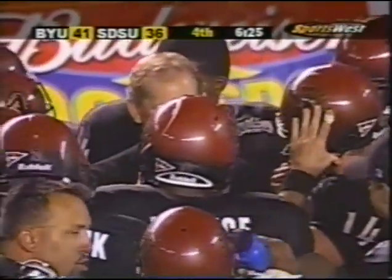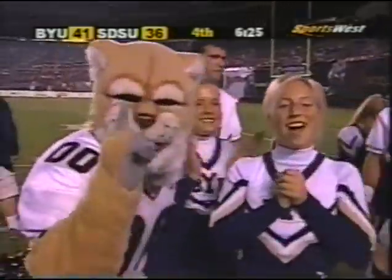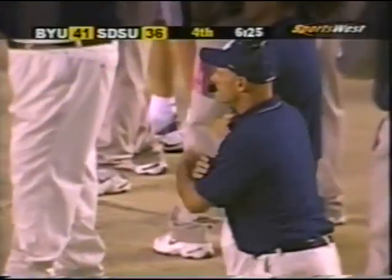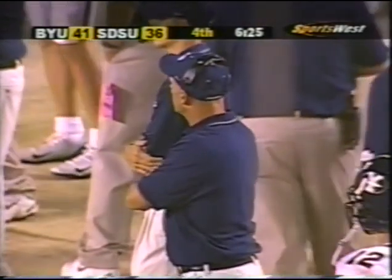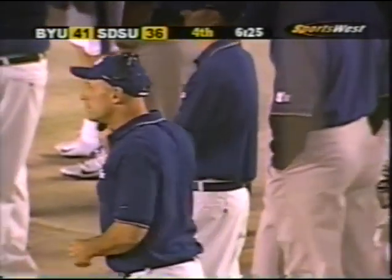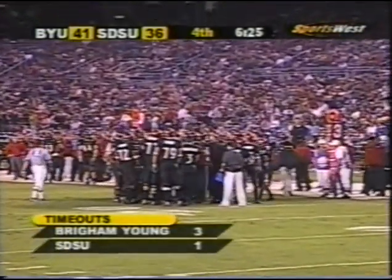And one thing unfolding here: San Diego State's offense has had to use two timeouts already in this half. They're left with one timeout. BYU has conserved their three timeouts. When this game comes down to the wire, you hate to have to use timeouts just because the play clock's running out. And twice San Diego State has done that now, and they're left with just one timeout. And you'd like to have some timeouts at the end of a game when it's a tight ball game. No question about that. That's what Blaine is referring to there.